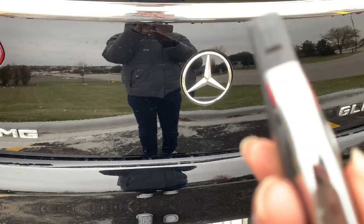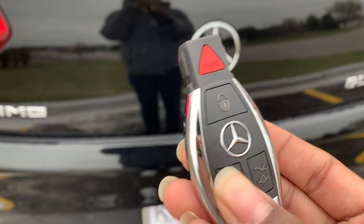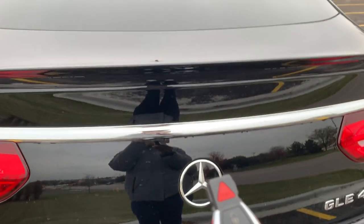Now, if I pull out my key fob, you can actually press the button to open the trunk after you unlock the car, and it will open up and present for you.